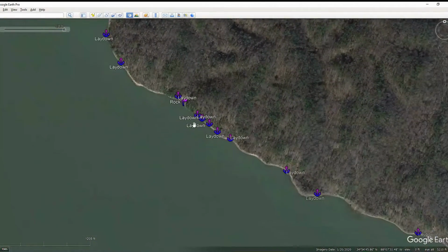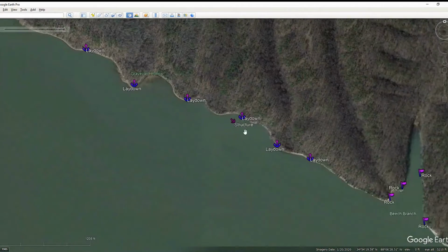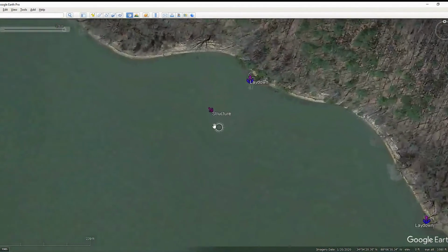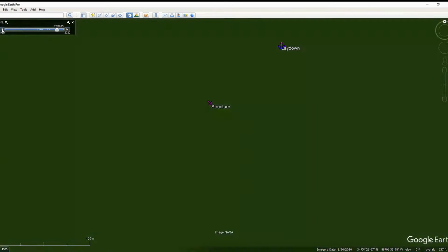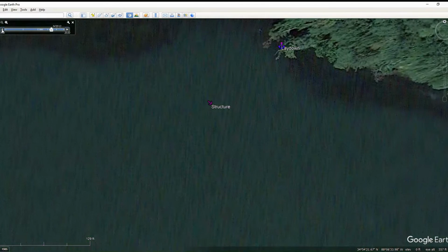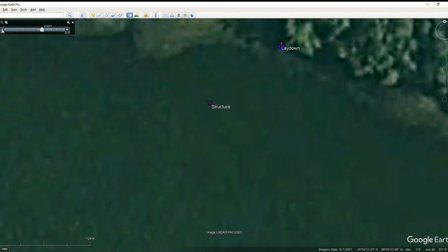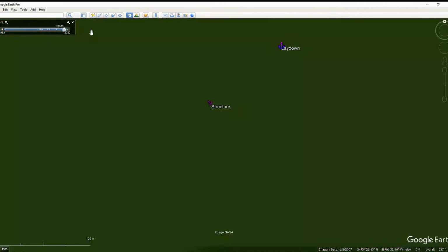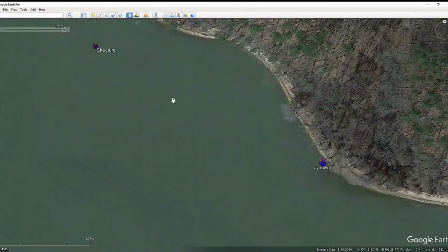More laydowns all through here. So again, lots of laydowns coming on this side. I've got a little structure that's hidden in here as well. So let's go down here and show you this. You can kind of see it underwater. Let's see if we can expose it. I don't know if we're going to be able to or not. But you can definitely tell that there's something there. Nope, it's not going to let us see it, but you can tell there's something right out there. So definitely go look at that.